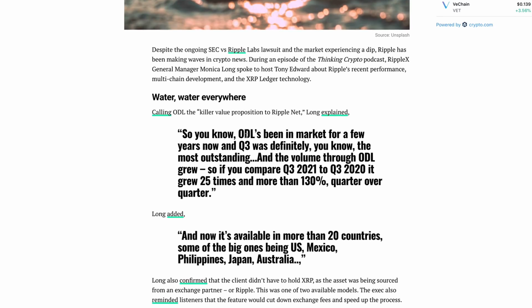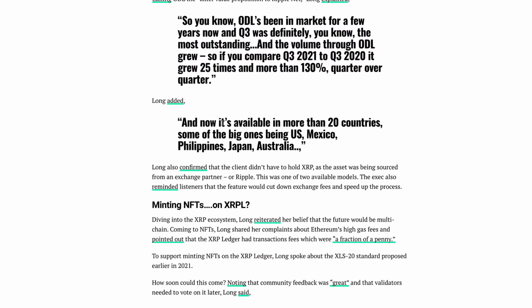One of the things they talked about was ODL, calling ODL the killer value proposition to RippleNet. Long explained, so you know, ODL's been in the market for a few years now, and Q3 was definitely the most outstanding. And the volume through ODL grew. So if you compare Q3 2021 to Q3 2020, it grew 25 times and more than 130% quarter over quarter. Long added, and now it's available in more than 20 countries, and some of the big ones being US, Mexico, Philippines, Japan, Australia, so on and so forth.